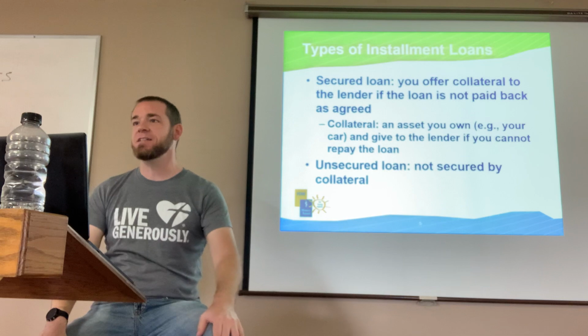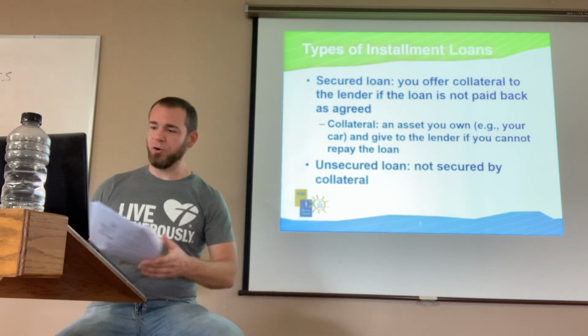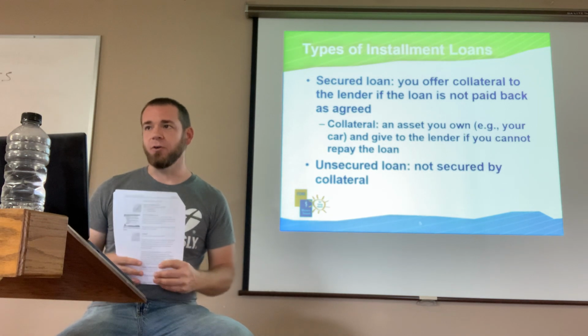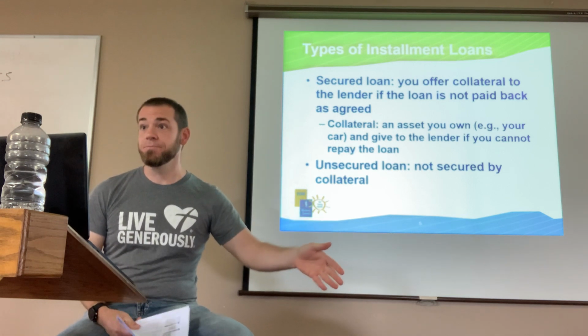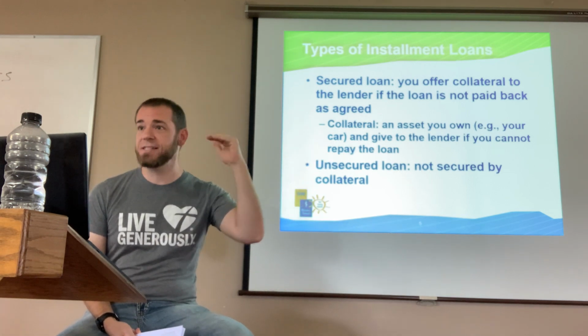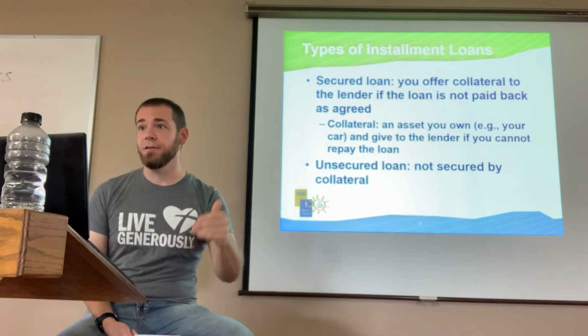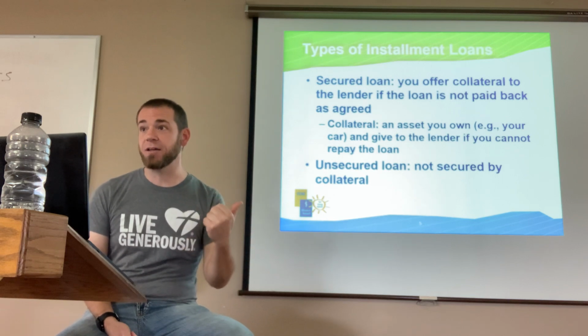A secured loan has collateral, an asset that you own, like your car or your house, and you have to give it to the lender if you can't repay the loan. In the loan contract that you sign when you buy said car, if you miss X number of payments, they repossess your car. They come and take your car back from you, and they sell the car in order to pay back the loan.